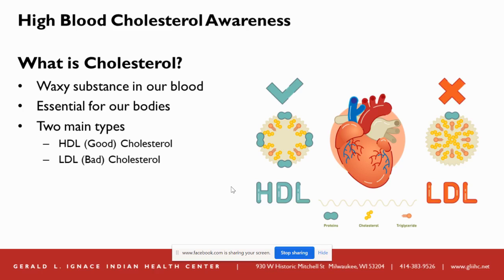There are two main types of cholesterol. There's HDL, which we often dub as good cholesterol, and LDL, which is often dubbed as bad cholesterol. It's the LDL, or the bad cholesterol, which can clog our arteries. It'll start to bind to the walls of our arteries, and then eventually can lead to narrowing of those arteries because of the cholesterol.